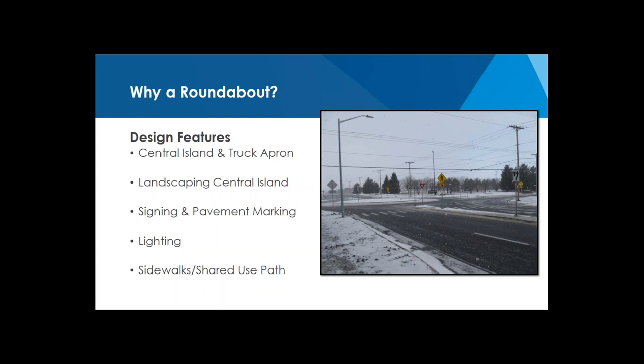Signing and pavement marking are very important. The city of Springfield is very interested in whether or not the signing is going to be ideal for or fit this location. We are open to making some changes if need be. There's quite a bit of signing out there to help people be aware and hopefully understand how to move through the intersection. Lighting, you can see a couple of light poles around the perimeter of the roundabout. FHWA strongly recommends all lighting be around the perimeter of the roundabout versus the interior of the roundabout.